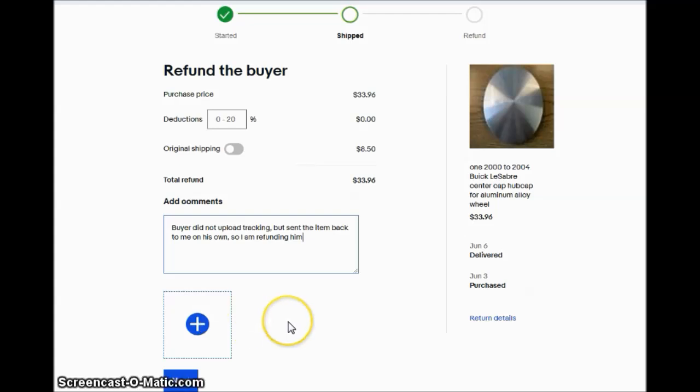I imagine this is in case the customer sends you back an item that's not the same item you sent to him, or if he sends it back broken or misaligned or misused in any way. But I have no problems with this particular customer. I'm going to click Next because I want to give him his money back.